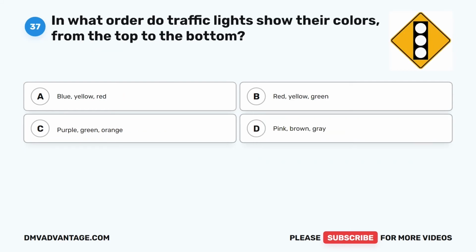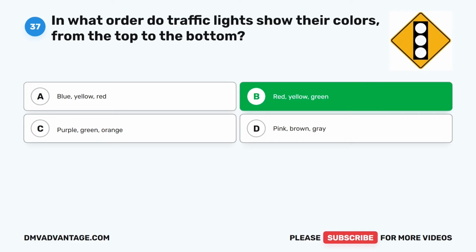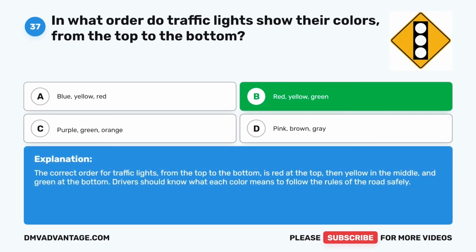Question 37. In what order do traffic lights show their colors, from the top to the bottom? A. Blue, yellow, red. B. Red, yellow, green. C. Purple, green, orange. D. Pink, brown, gray. The correct answer is B. Red, yellow, green. The correct order for traffic lights, from the top to the bottom, is red at the top, then yellow in the middle, and green at the bottom. Drivers should know what each color means to follow the rules of the road safely.